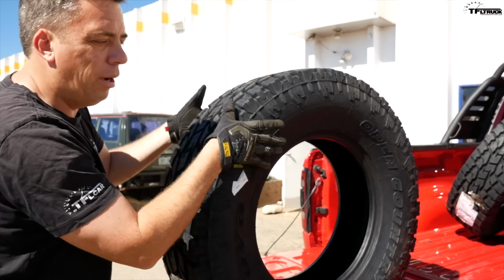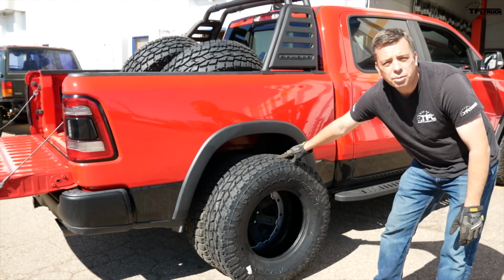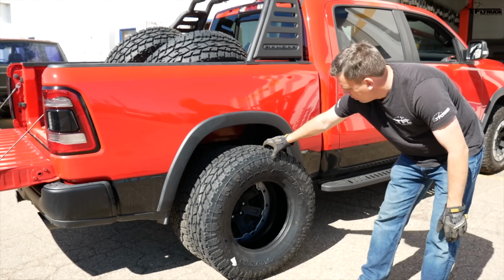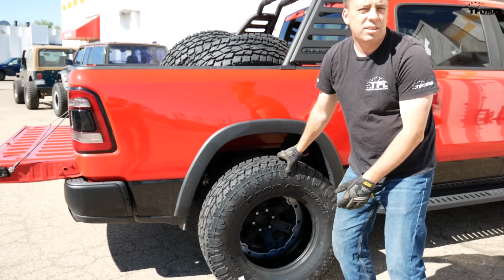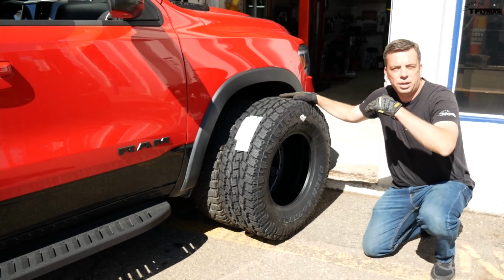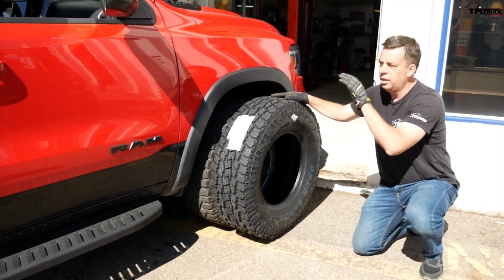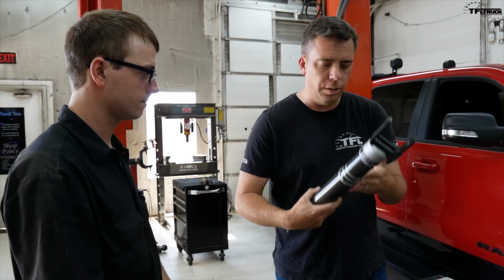Which means we've done a lot of modifications. We gave it a lift. We gave it 35-inch tall tires. Let's just put it up against the truck and see how it looks. Okay, so the Rebel comes with a 33 from the factory. This 35 is going to be really nice, but in the front, let's look there. Oh boy, the front is going to be a little bit more challenging, but this is why we're doing a 2-inch leveling kit lift for the front. Basically the first production shock kit for the new Ram Rebel.